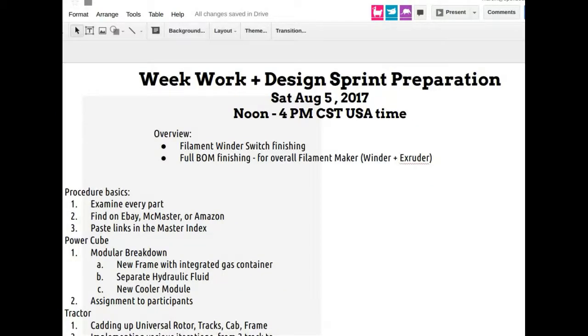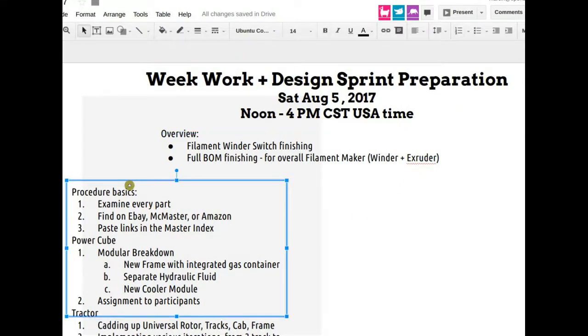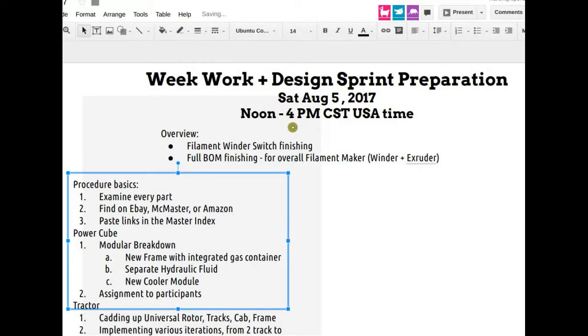And then beyond that, we've got to do some power cube work. So power cube, tractor, filament maker finishing. A bunch of projects are on the work log for this week. So for this week, design sprint, we want to go noon to 4 p.m. again. What we're going to do this weekend is work on the power cube and tractor. A power cube is necessary for the CEB press and the tractor.